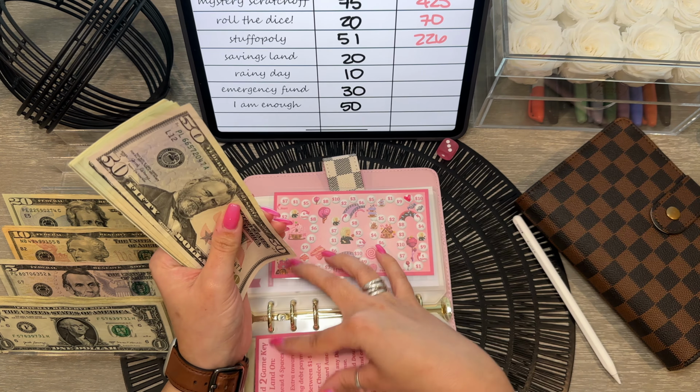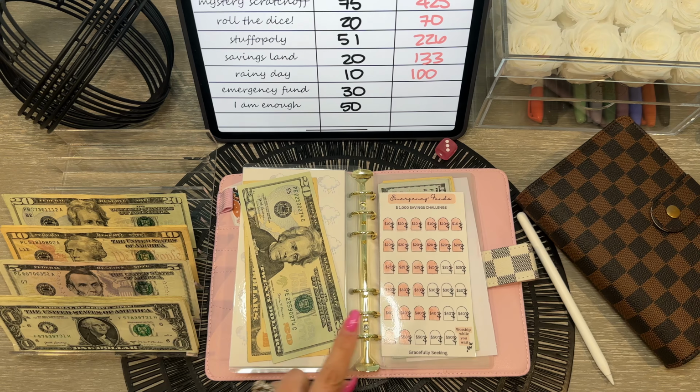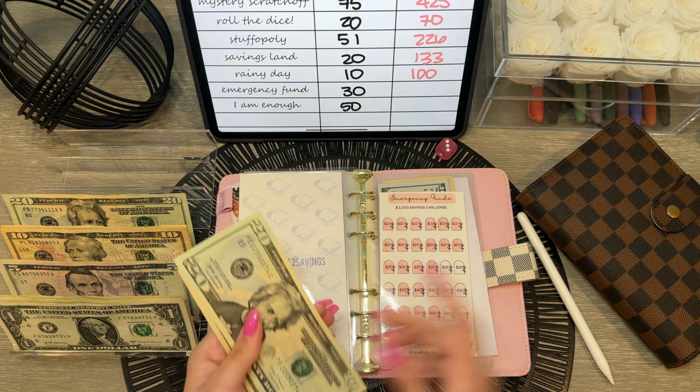All right, going into our emergency fund savings challenge, we are giving this one $30 today. Let's go ahead and mark off a 30 on this tracker. We are so close to finishing this one. I cannot wait. So far we have saved in this $1,000 savings challenge from Gracefully Seeking 500, 550, 570, 590, 610, 620, $630 out of the 1,000. Very nice.